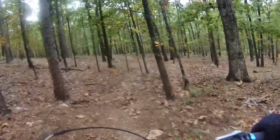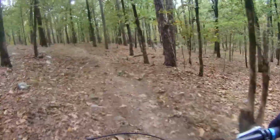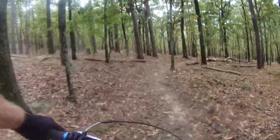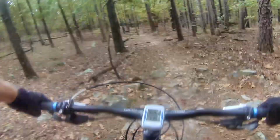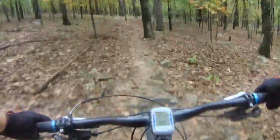There's really no big drops or anything like that out there. All the technical stuff comes in by way of lots of rock gardens. And some of the rocks in these rock gardens are pretty large, and you're going to have to negotiate through these rock gardens. There's no ride around, so be ready for a rough ride.